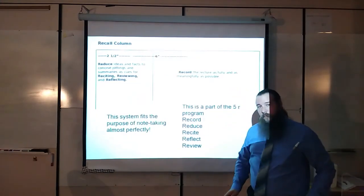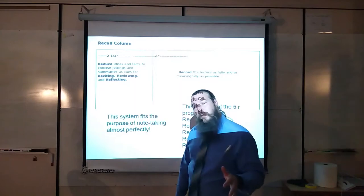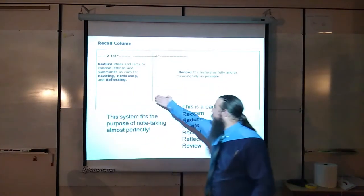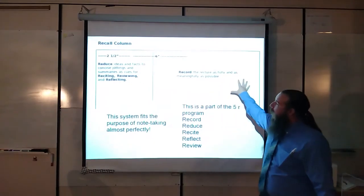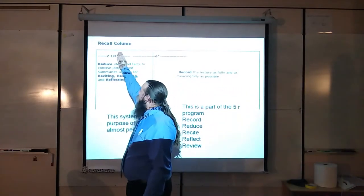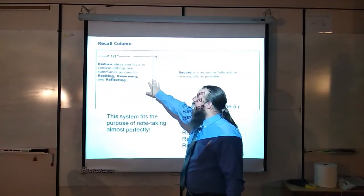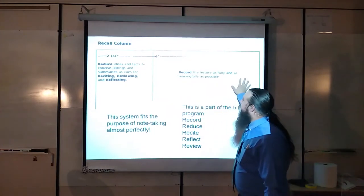One of the great systems for doing that, and I know some of you have heard of this one, is called the Cornell style of notes. Basically, you take your whole piece of paper, there it is, all nice and beautiful, and normally your margin's like here, right? At like the 1 inch, maybe 1 1/4. You take that sucker to like 2 1/2 inches. So you're writing with about 6 inches.